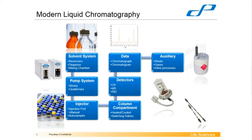And then those autosamplers lead to a column. This is what does the actual separation for us. And this is where you also have different switching valves so you can do different types of experiments. Finally, that separated column component information leads to a detector. And we have a whole host of different detectors for liquid chromatography, like UV, mass spec, RID, and so on. And then you get your data.